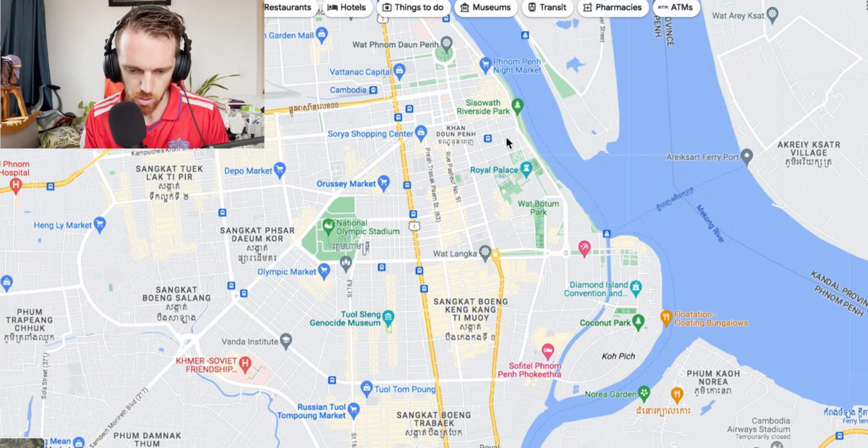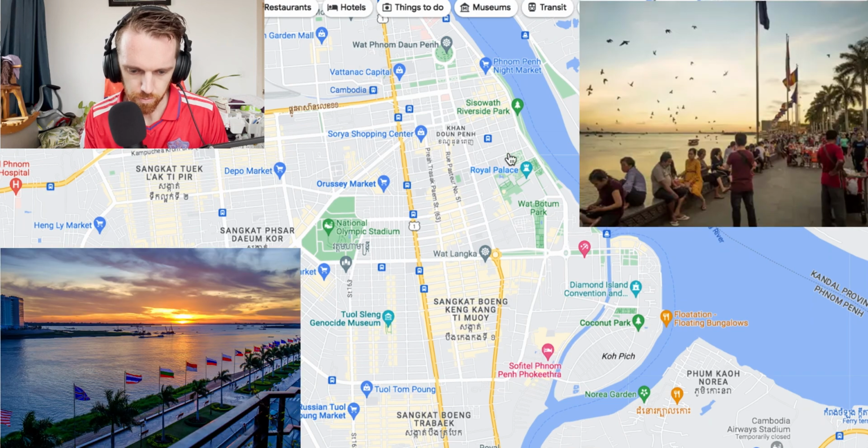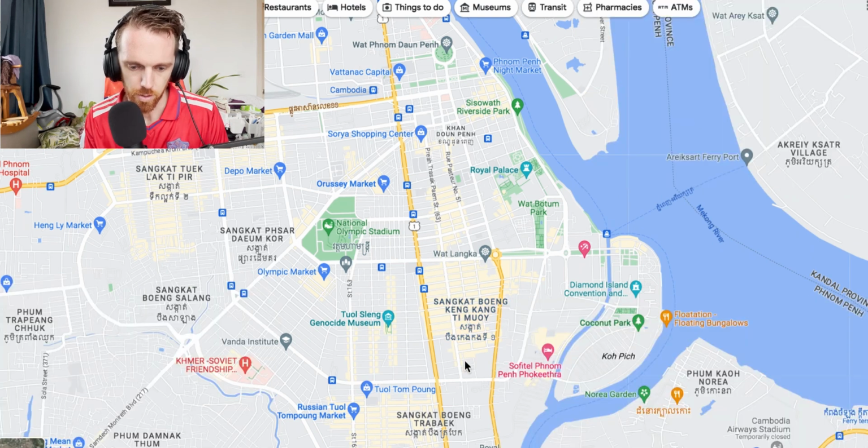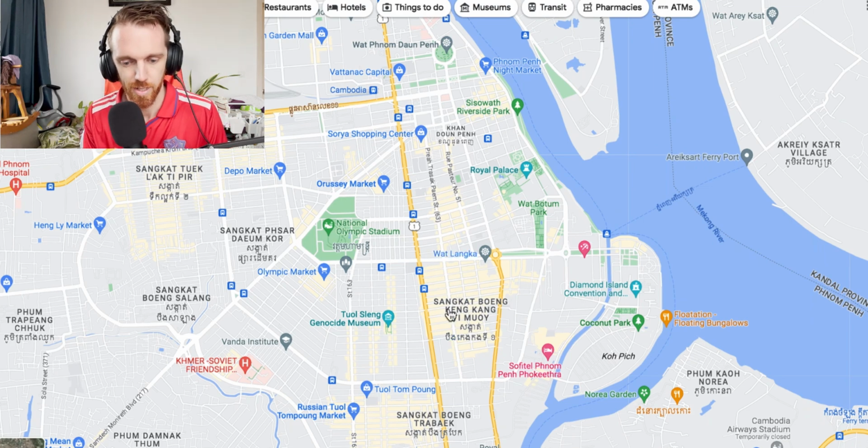The main places you see tourists are here at the riverside and in Tuol Tompong, which is the Russian market area. I also see a lot of foreigners here in BKK, Boeung Keng Kang, and boeung is the word for lake. So there used to be a lake there, not anymore.